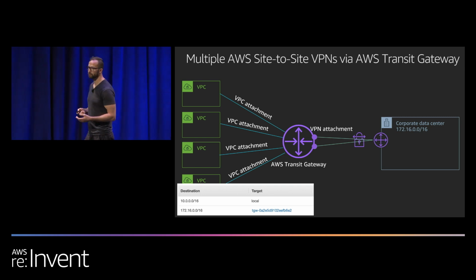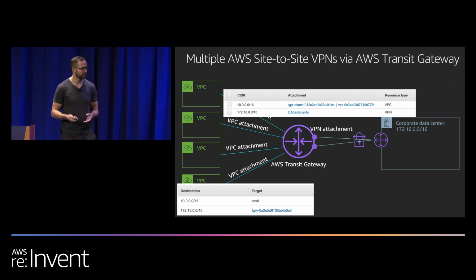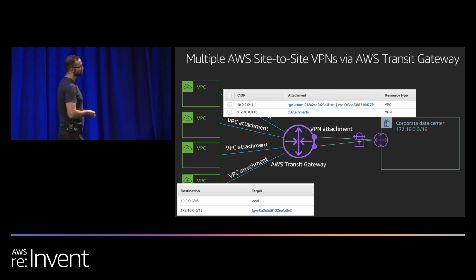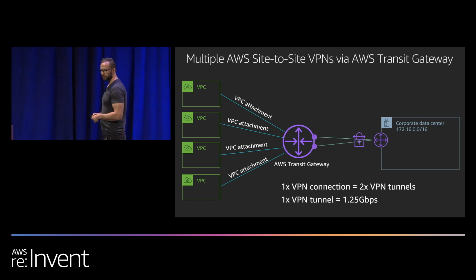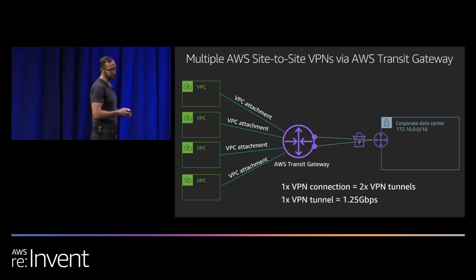So make sure you update the route in the VPC to say that now to get to on-premise, you need to go to the transit gateway first. And then the transit gateway would automatically learn about the routes if you're using BGP. Single VPN connection here, still 2 VPN tunnels. You still have the 1.25 gigabits a second limit.